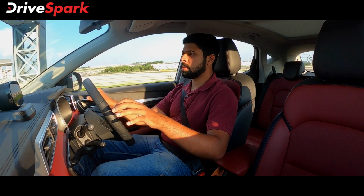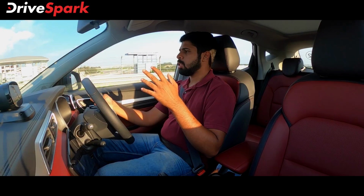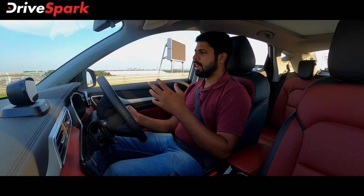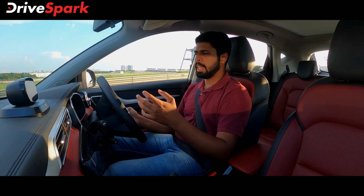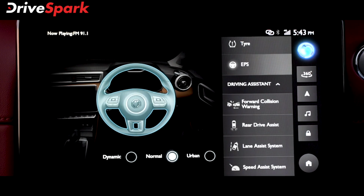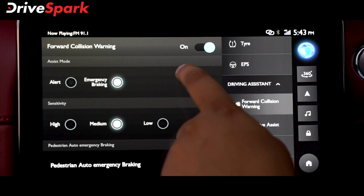The MG Astor comes with several ADAS features, advanced driver assistance systems. What they do is basically help the driver in situations where the driver wouldn't normally be able to react. These are systems that enable more safety in the car. This is autonomous level 2 and the MG Astor comes with 14 of these ADAS features.